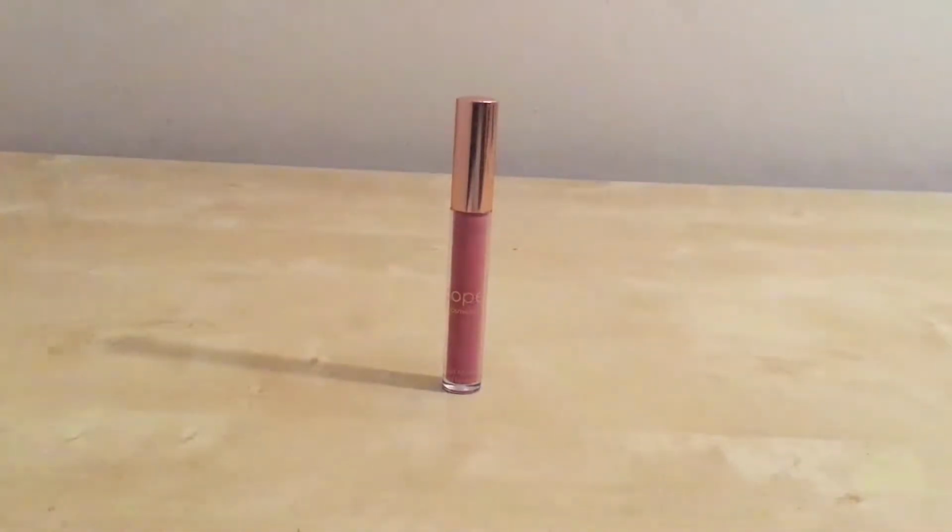There's a million liquid lipsticks on the market right now. All of them have a different formula. All of them have a variety of shades. This particular brand I love. I've been using it for quite some time now, and the liquid lipsticks I can honestly say are some of the best that I've used.